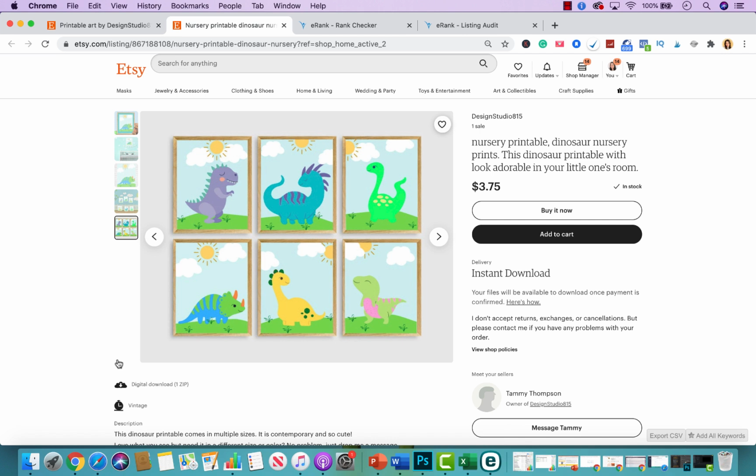Etsy also works with two companies as third-party apps. You could find these under your integrations on your dashboard.